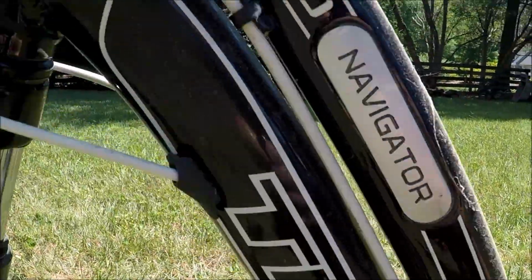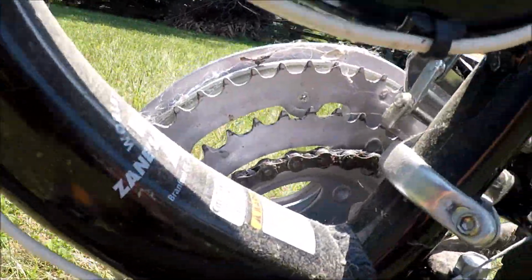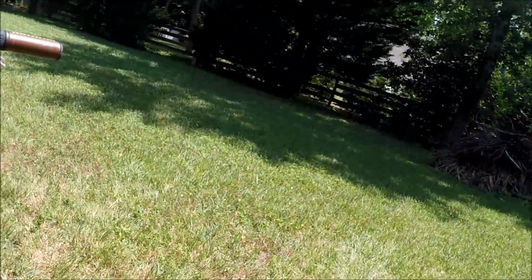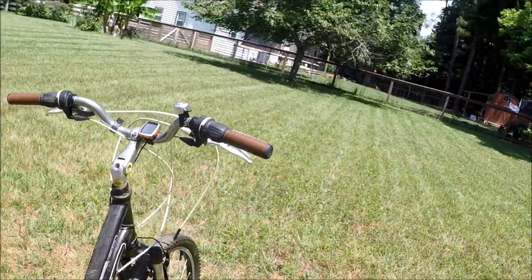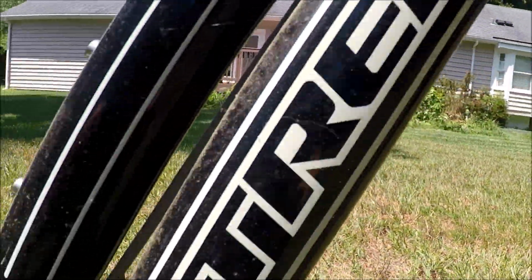What I like about Trek and some high-end bikes is they put the cables inside the frame. Grommets out, put that back in. Just gets the cables out of the way. That side as well.